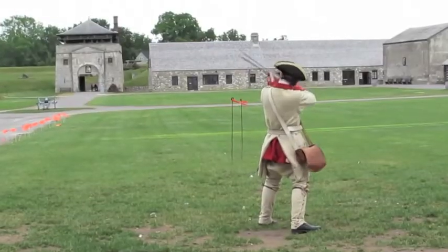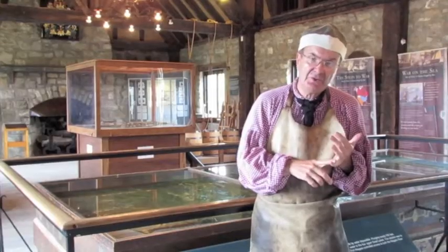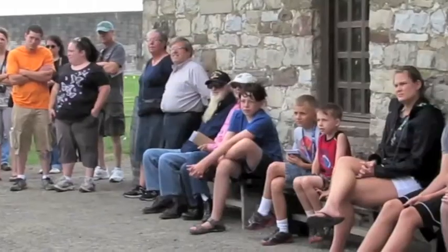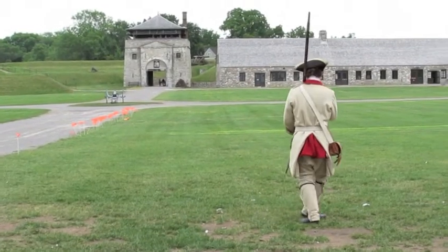We do fire muskets here on the hour normally for the people. We do a musket demonstration. In the summer, we have a music demonstration that our musicians provide at least twice a day. For the children that are here, we have them join the Army. We teach them how to hold the muskets and march.